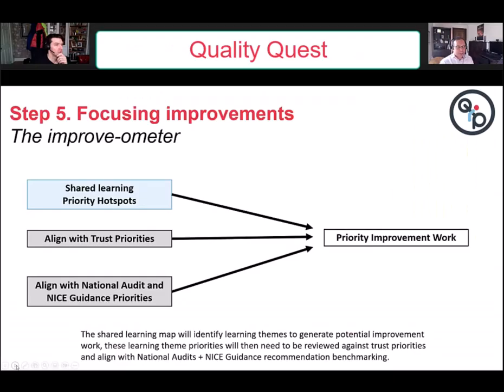Again, a tricky one, this one, focusing improvements. So let's imagine that shared learning that we've got, the heat map one with the different circles. We've got to that place. So, some utopia that has got this there. But that's just one bit, isn't it? There's quite a few other things that we need to focus on.